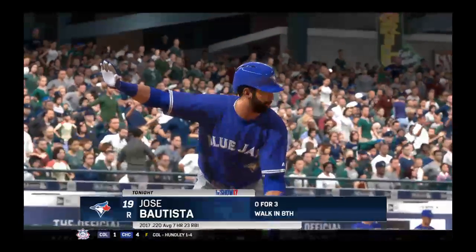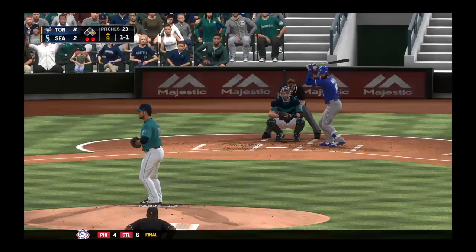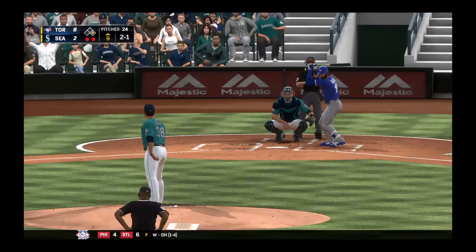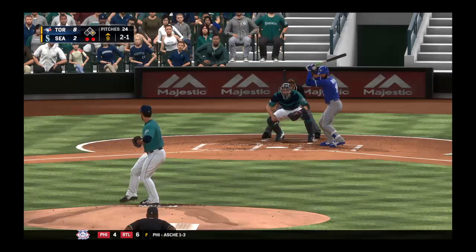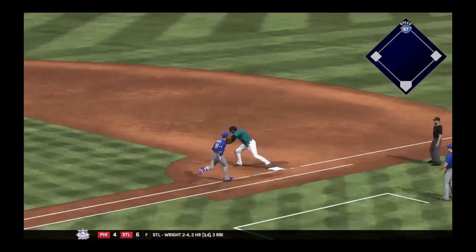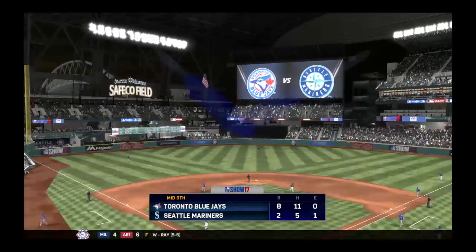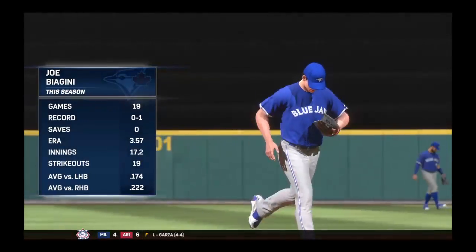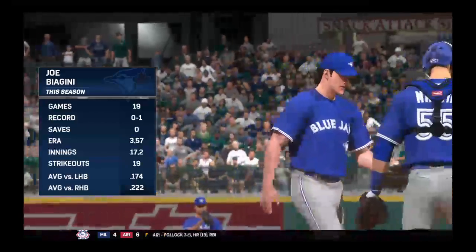Stepping into the box, Jose Bautista, trying to keep things going now with a runner at first following the RBI single. The set and the 1-1 pitch. And that misses, 2-1. Bautista waits on the 2-1. Swing and a little tapper. Throw in time, and the side is retired. Joe Biagini enters from the pen to begin the frame with a sizable lead with which to work.